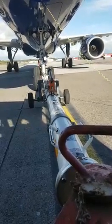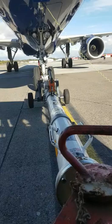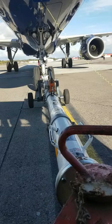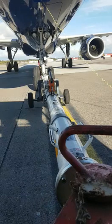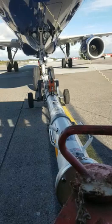Right, so this is an A321 Airbus. One of the largest we've got in Aberdeen coming in. So there isn't enough room to push the plane straight back, as it doesn't have room to turn to get onto the taxiway, so we need to do a curve push, which can be tricky. See how we do.